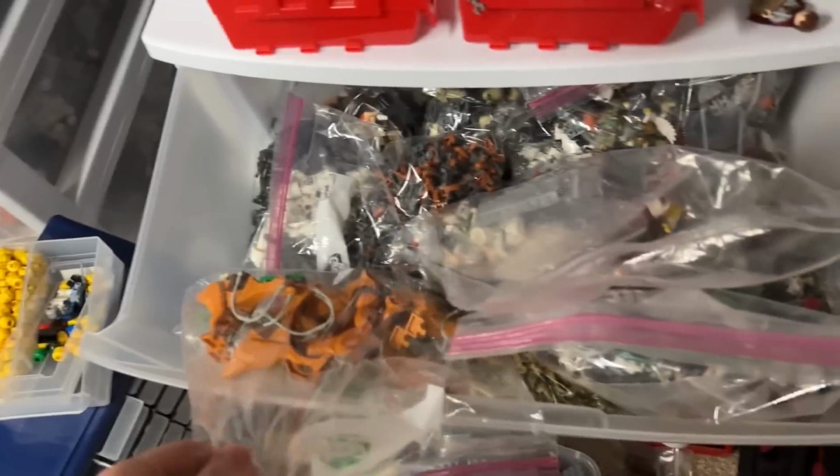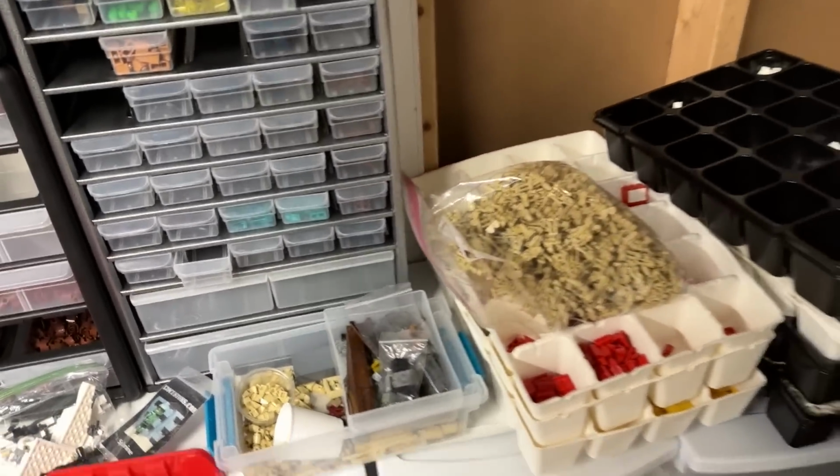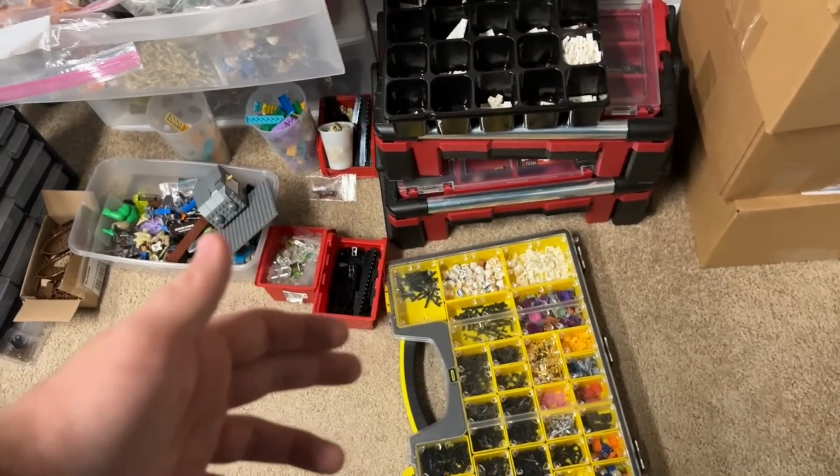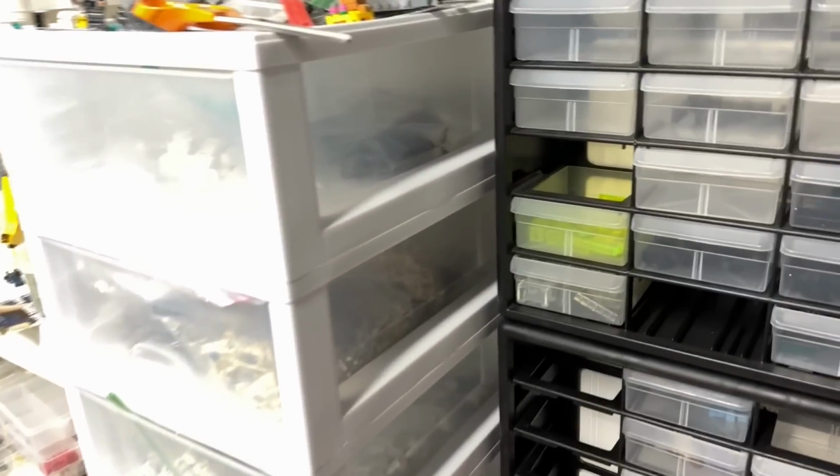We have a bunch of Cadu and a whole bag of battle droids. Some other parts. We have like my CAC collection. And I believe there's other figures below as well. No, just other parts, I guess. Up here we have some drawers. This is where the bulk of my Star Wars minifigs are, I guess, if you want to consider them.